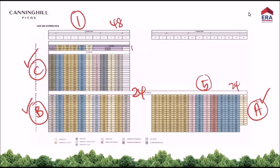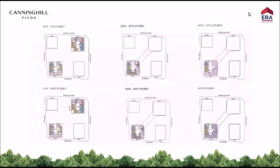No need to remember this D lah. If you got a buyer, you just call us. No need to remember. The developer also provided us this for different levels, level 4 to 7, level 8 to 23. When I get a clearer image, I will quickly send it to you.